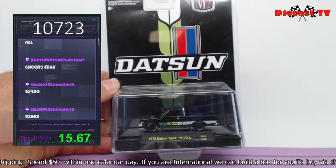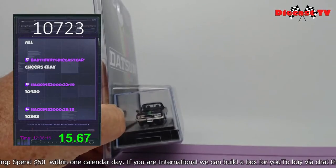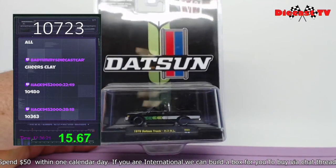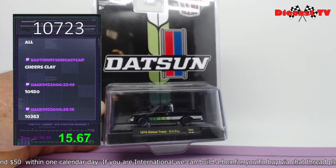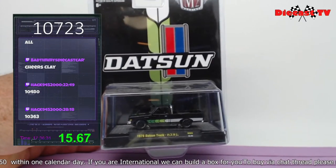M2 at it again. Look at this gorgeous 1978 Datsun truck. My goodness gracious. Look at that. Looks like a square body. Wasn't that great? Little JDM, baby. Love the color scheme on that. The roll bar. Love the paint job. That's the brand new Datsun. That's a beautiful Datsun truck. If you love JDMs like I know you do, type in the number 10723. That's 10723. Do it now.